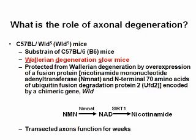WldS mice are protected from Wallerian degeneration by overexpression of a fusion protein encoded in a chimeric gene, WLD. WLD encodes the complete sequence of nicotinamide mononucleotide adenylyltransferase, NMNAT, and the N-terminal 70 amino acids of ubiquitin fusion degradation protein 2, UFD2. Since NMNAT is a synthetic enzyme of NAD, this will increase NAD concentration, which further increases the downstream enzymatic activity of SIRT1. The mechanism of axonal protection is still controversial. It can be due to an increase of NAD or SIRT1 or UFD2 or a combination of all. Right now, please just remember the NAD synthetic enzyme NMNAT and SIRT1.